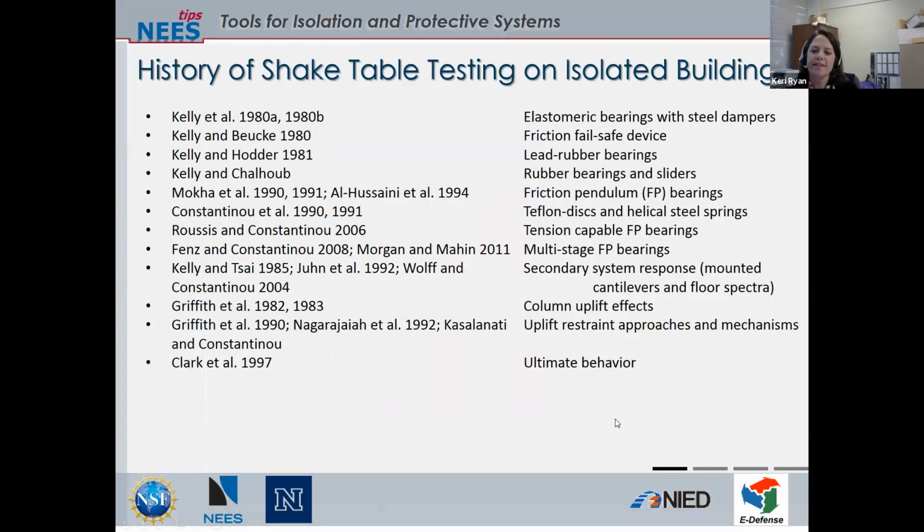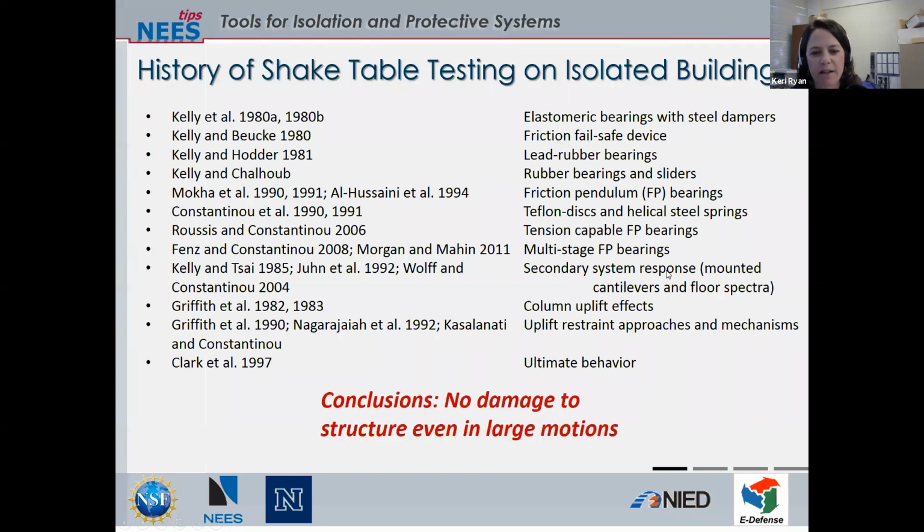So before we start talking about this test, when we began to plan our test program, we were aware that there was a large history of shake table testing on isolated buildings. Here's a sample of the different tests and the main objectives they focused on. But throughout history, the trend has been the same, and pretty much all tests come up with the same conclusion: no damage to the structure, even in large motions. So you might ask, well, why do we need to do another test?